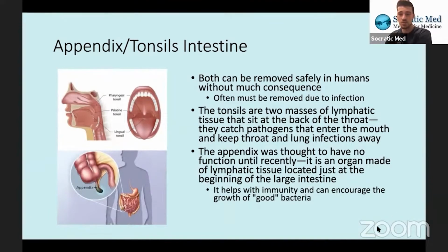And the appendix was thought to have no function until recently. Like I said, even when I was in high school, we were taught that the appendix was a vestigial structure, that it was left over from thousands of years ago. But it does serve some functions. It's not super, super important, but it is made of lymphatic tissue, very similar to the tonsil. It does serve some sort of immune function. It basically just monitors the bacteria between your large and small intestine. So it's attached to the cecum, which is where your large and small intestines are connected.